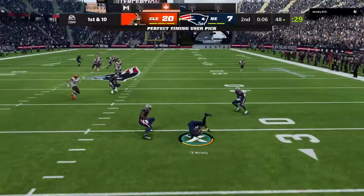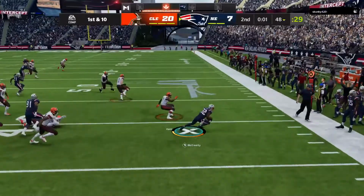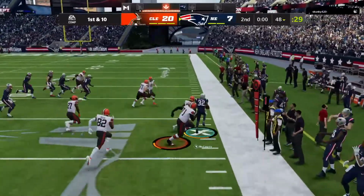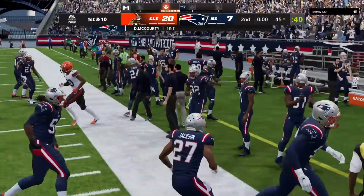Trying to get it to Beckham, and it's intercepted. Devin McCourty picks it off. And he will be out of bounds as time has run out on this first half.